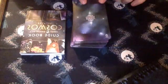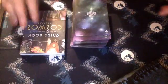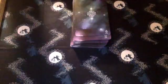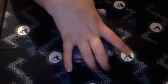The first deck is the Cosmos Tarot, and it comes in a long box with this little booklet. I don't like the box, so I keep it in this little blue case. It's also a favourite. It's gorgeous. I ordered it from Etsy, so have a look there. It's leather, handmade, and beautiful. I love keeping my tarot cards in it.